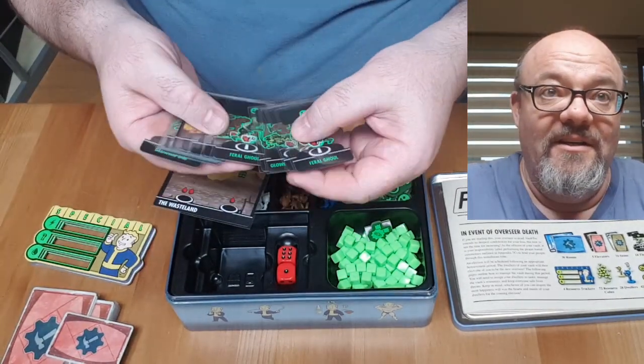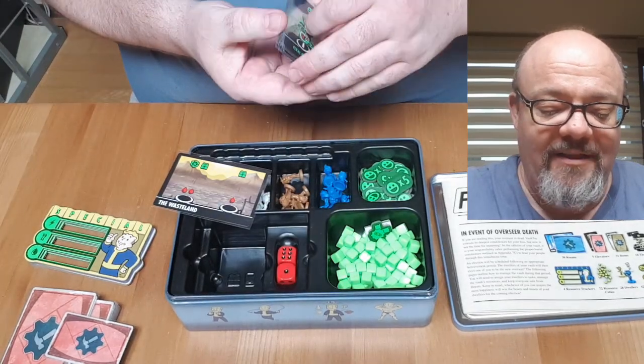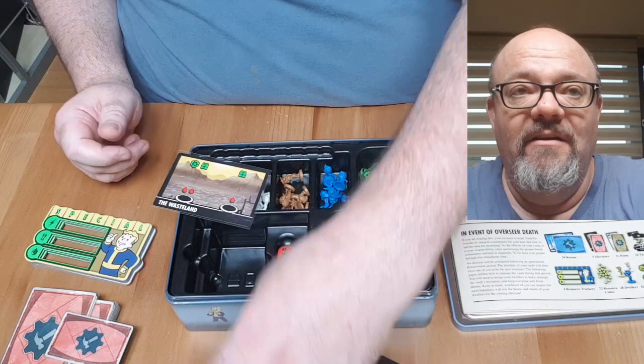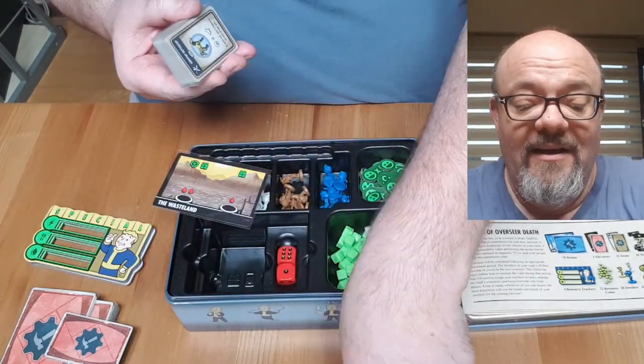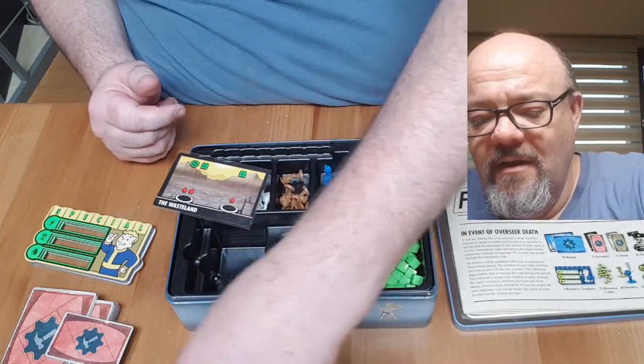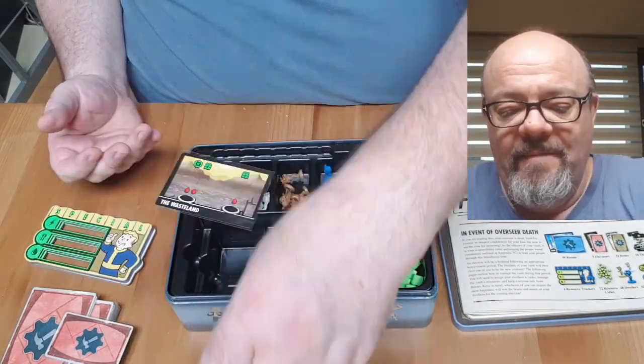So there's a nice pile of these threats here. I think there are 18 of these and 36 item cards for a total of 54. Convenient standard deck number. Something like that. Anyway.